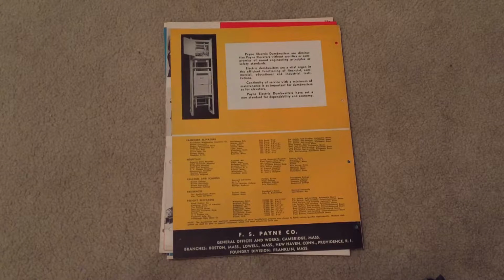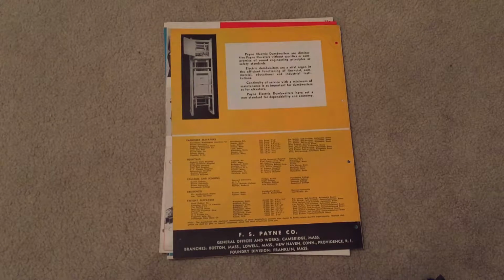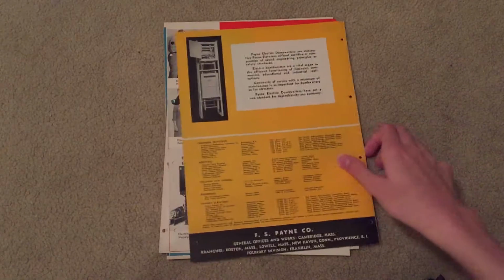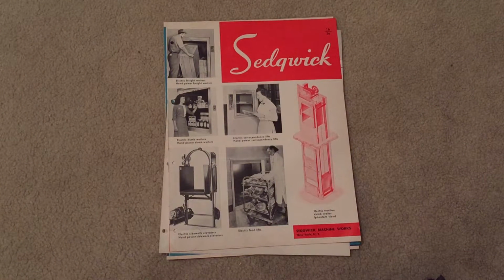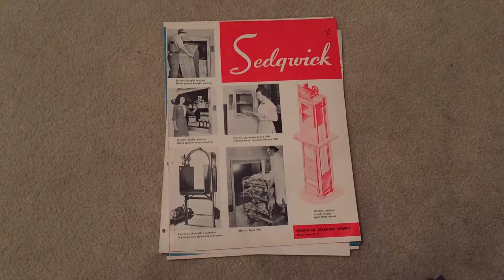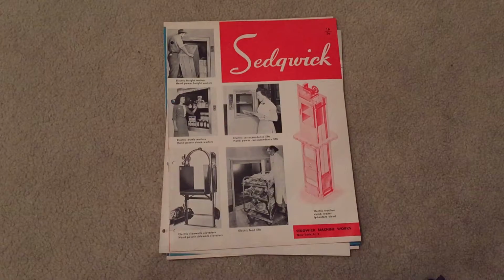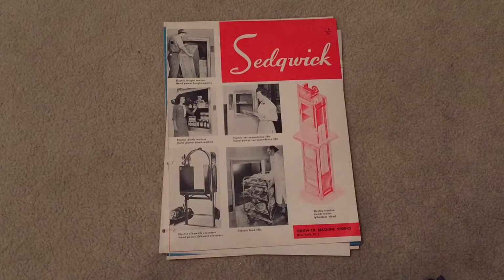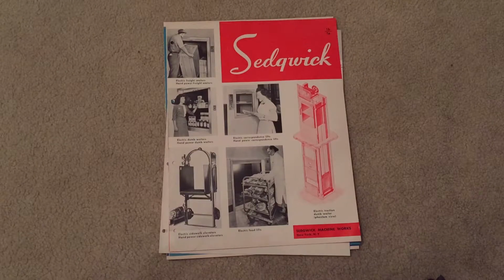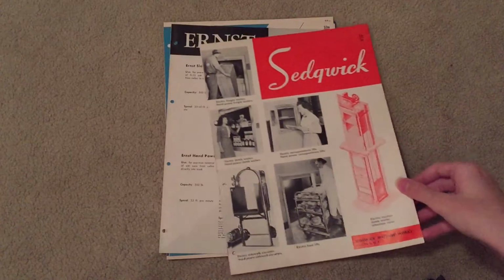FS Payne Company. It mentions, let me see, Lynn City Hall. I think someone filmed the elevator there, and I think it was still original, but unfortunately it had been modded since they filmed it, I think. FS Payne and Companies from Cambridge, Massachusetts. That's one catalog. Now to the next one.